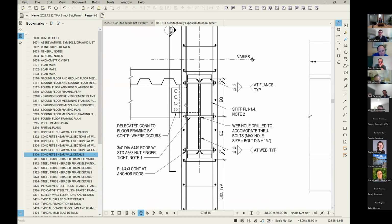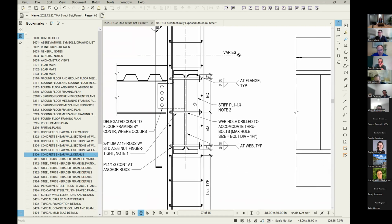But this is the detail you're looking for, Tim. Okay, yeah, I was looking at it the other day. I thought that's what you guys were trying to do, and I'm like, oh no, surely not. Yeah, no, it's a special detail. Yeah, that'll be good. That'll be fun.